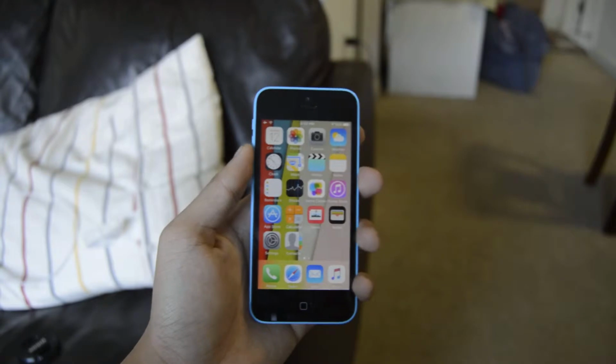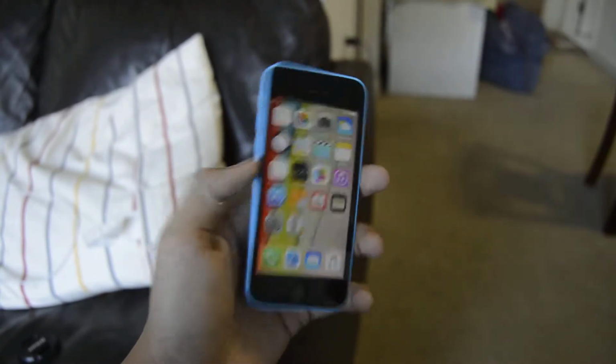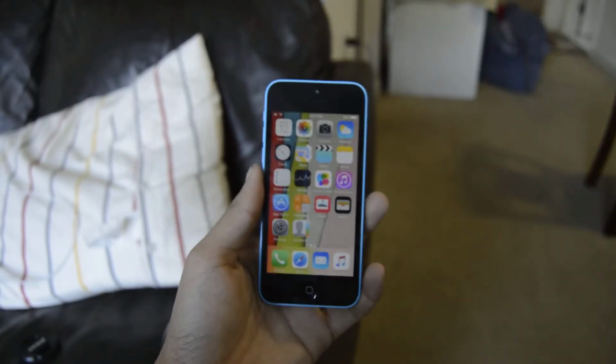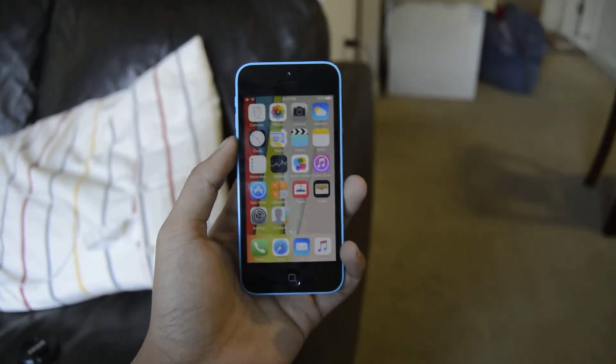I wouldn't say it's the best phone on the planet, especially with its battery life. Since the iPhone 5C is so thick, I really would have hoped that it had a bigger battery, or bigger battery life in general. But still, it doesn't give what it's supposed to.